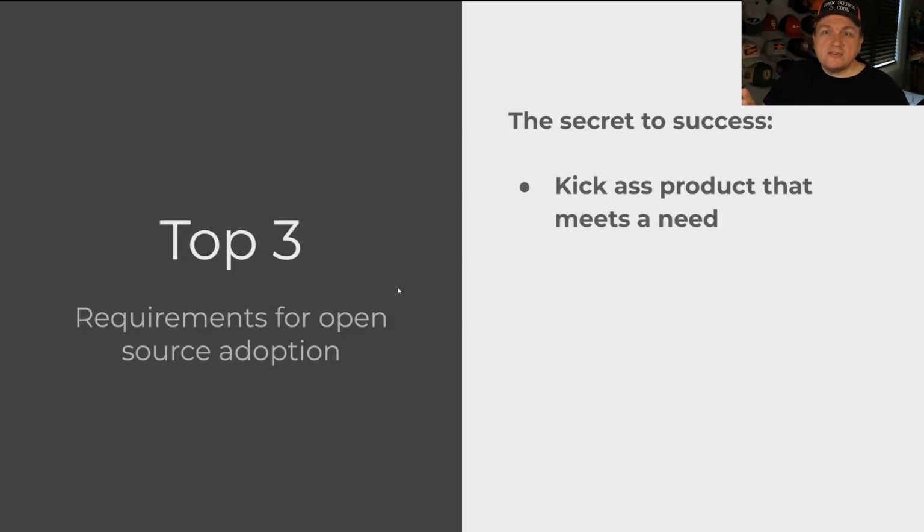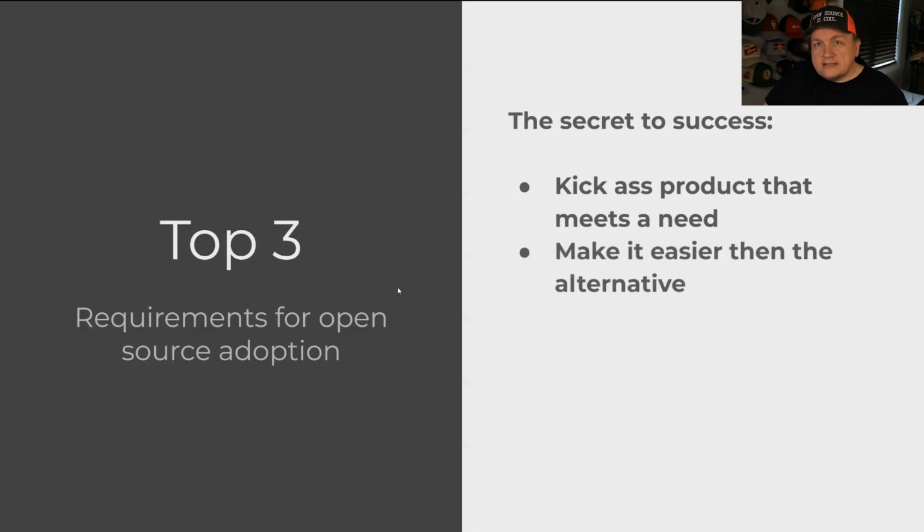Seems obvious, right? You need to have something that is really, really key, that meets a need, that people find compelling, and it needs to be really solid. Okay? You need to make it easier than the alternatives. There are a lot of projects out there that are awesome. I love them. Technically they are just spectacular, but when you try and implement them, they're so difficult, I just give up, right? And users give up on stuff that is great just because it's so hard to use.